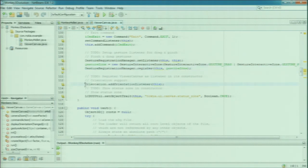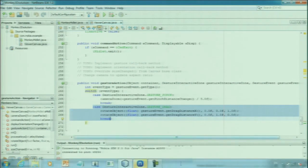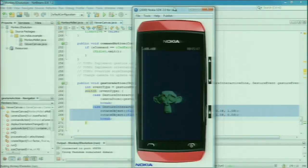All you have to do is also support orientation changes, because those devices now come with an accelerometer. It's very simple. You just build these switch constructions where you recognize different kinds of gestures as events, and you have them implemented. In this specific example, we are loading 3D objects. This is real 3D. It's not faked 2D.